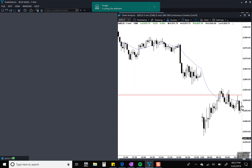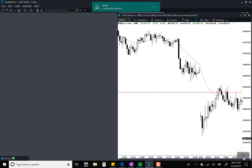Decent stop entry buy. You can make the argument you can put the stop below here. That's probably okay, but probably forming a trading range. But making an endless pullback. Okay, so okay, not a great entry bar, but it's okay.